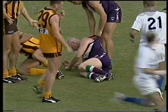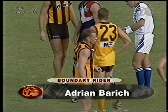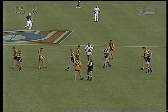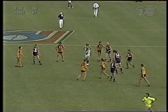Let's go down to Adrian, who has some injury news for us. Yeah, according to the Hawthorn physio, Shannon Gibson has a badly rolled ankle. I saw him, he was in a lot of pain, and it must be pretty bad. Safe to say he'll take no further part in the game, unfortunately. Just under 6 minutes till full time.